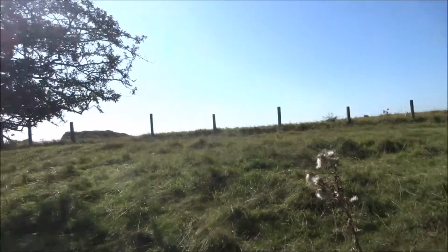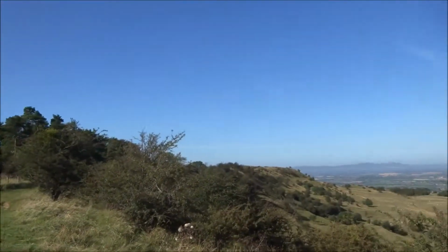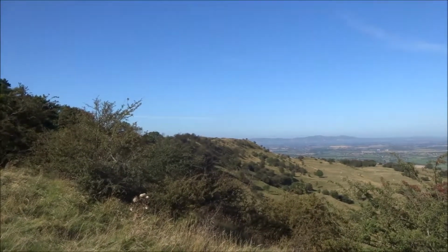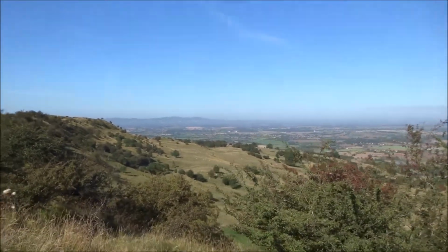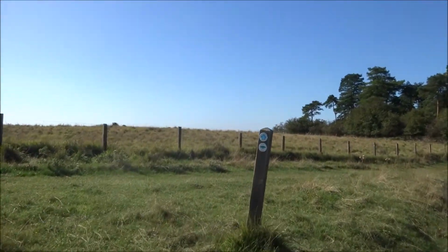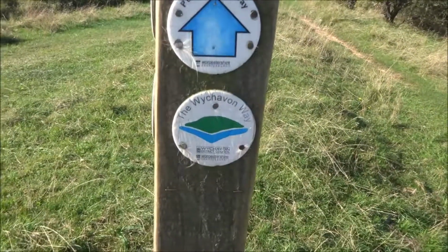You can see that the summit plateau of Bredon Hill is very extensive and largely flat, but that's of course the view, because you've got it all around Bredon Hill. You've got that steep escarpment, and in the distance, of course, are the Malvern Hills. The Wychavon Way.